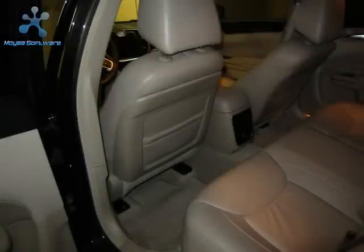Okay, so now we're back to another mid-range shot, and basically what I'm telling the viewer is we're going to a different part of the vehicle. So I've centered in on the back of the driver's seat.